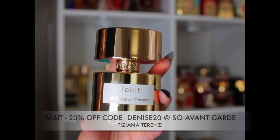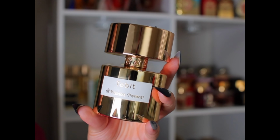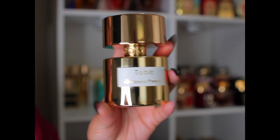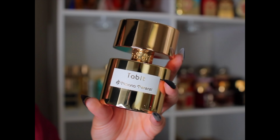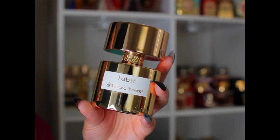This is Tibet by Tiziana Terenzi. This was one of my first Tiziana Terenzi fragrances. It was so hyped a couple years ago, and I had to have it, and it did not disappoint. It's so nice. It's kind of a fruity, musky type of fragrance.